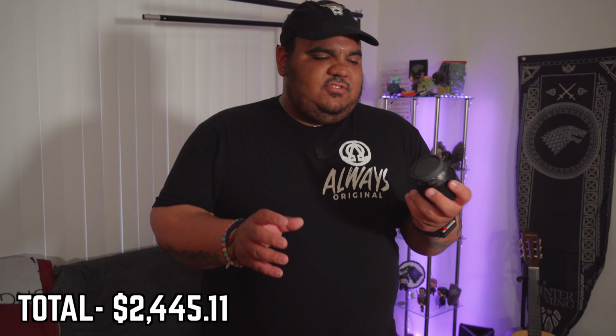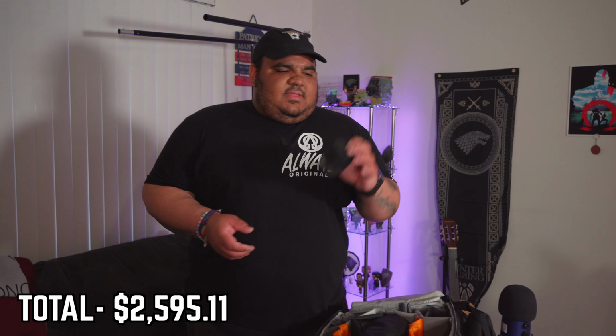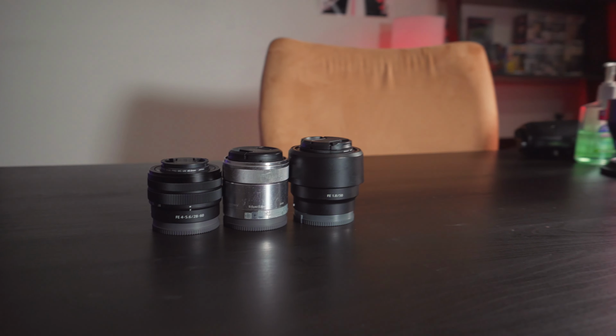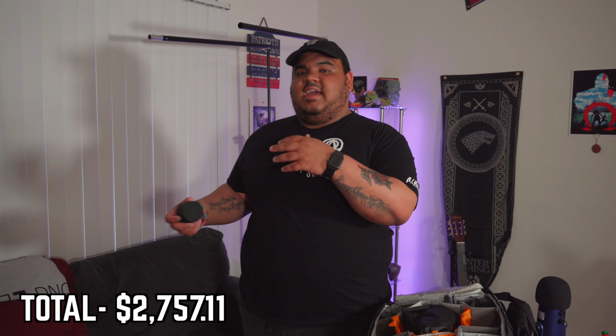Next is the Sony 50mm f1.8. This is a great portrait lens, relatively inexpensive. I think they go for like $200 new. I bought mine for $150 used while I was out in Arizona, actually, off of somebody on OfferUp. So for 150 bucks, definitely not bad. Then lastly, I got this macro lens. I also bought this used off of eBay, and it cost me about $162 after tax and shipping and all that stuff. Those are the three lenses I use: the 30mm macro, the 50mm, and the 28-60 kit lens on my Sony a7C.